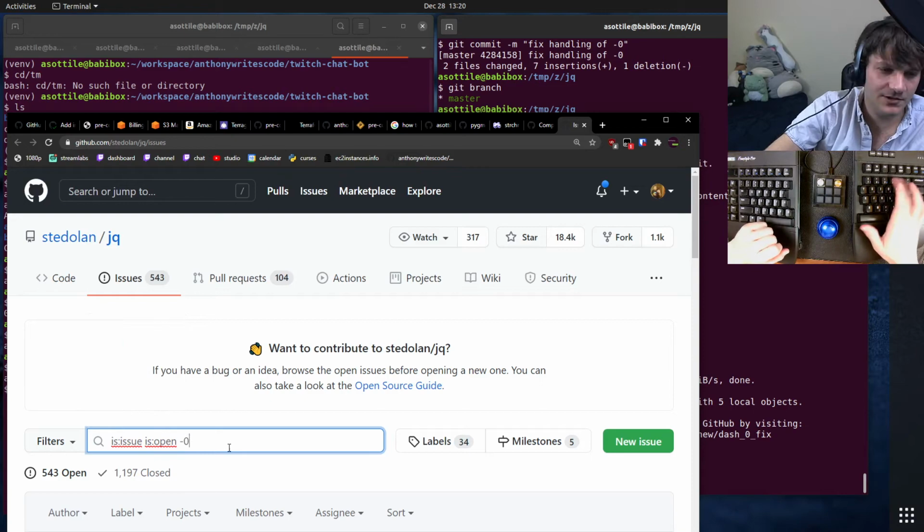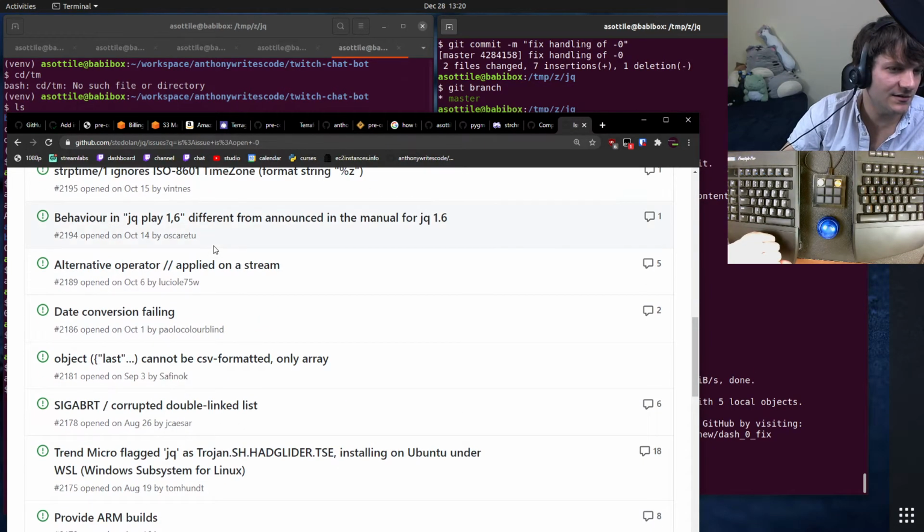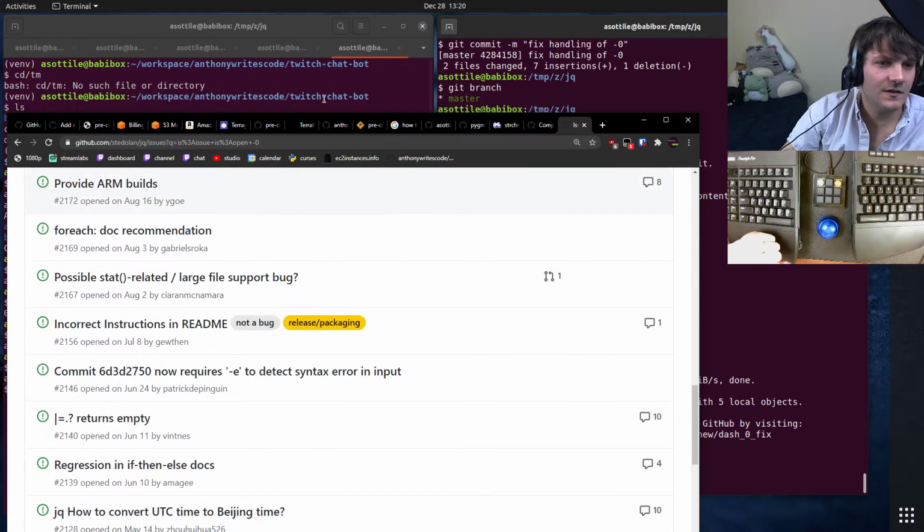Alright, what was the issue that we found? This is not gonna match anything, is it? Do I have the tab open still?